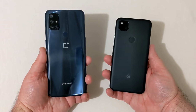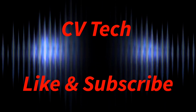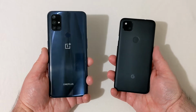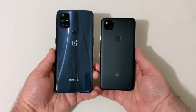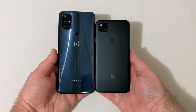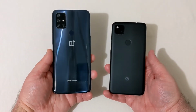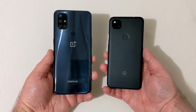Today I'll be doing a speed test comparison between the OnePlus Nord N10 5G and the Pixel 4a. Okay, so starting off, you can tell there's a big difference here in the size of these phones. You can tell that the Pixel 4a is much smaller. The OnePlus has a 6.49-inch display, while the Pixel 4a has a 5.8-inch display.